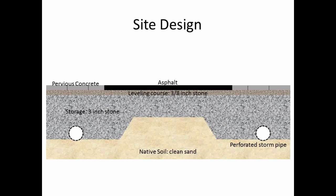So here's a quick cross-section of the basic site design. As we saw earlier, we have asphalt in the center, which would be sloping out to the pervious concrete. Below the pervious concrete, we have a 3/8 inch stone to act as a leveling surface to be able to place these pads, as well as provide some storage. Below that, we have 3-inch thick stone, which is 18 inches below the asphalt and 36 inches below the concrete. A very large storage capacity, so that in any intense storm, if the infiltration didn't occur into the soil, the water could be stored in the system. In addition, we have some perforated storm pipes.